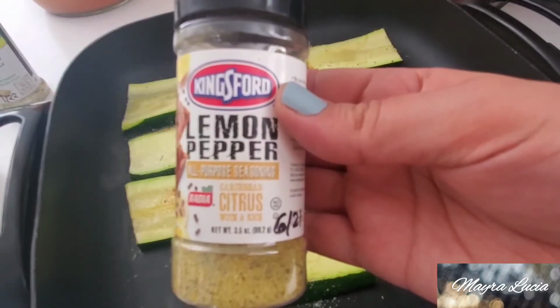I'm also going to add some of this cayenne pepper to the zucchini.